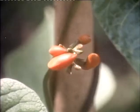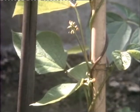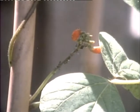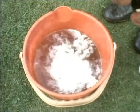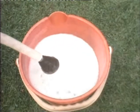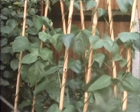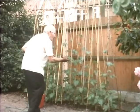Now, alas, the runner beans are under a second wave of attack, this time from black fly. To kill the black fly, Fred uses a systemic insecticide, mixing it with a little washing up liquid, because this helps it stick to the plants. He sprays it thoroughly at a time when the sun is not shining, so as to eliminate the risk of scorching.